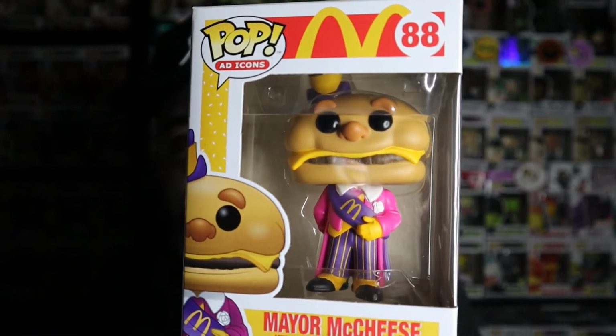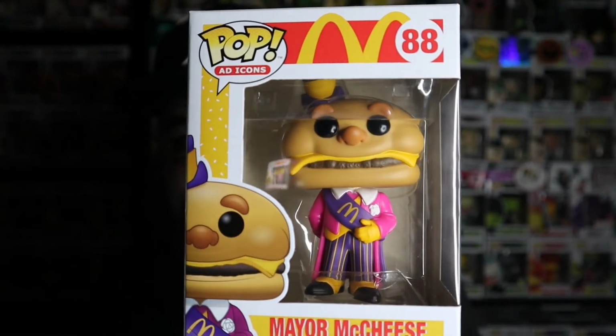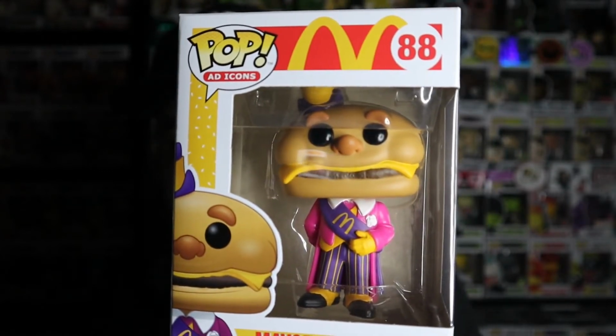Yeah, so Officer Mac and Mayor McCheese definitely have to be related. Looks like Mayor McCheese is just a single patty burger. Let's go ahead and get him out of the box, and we will take a look at him.